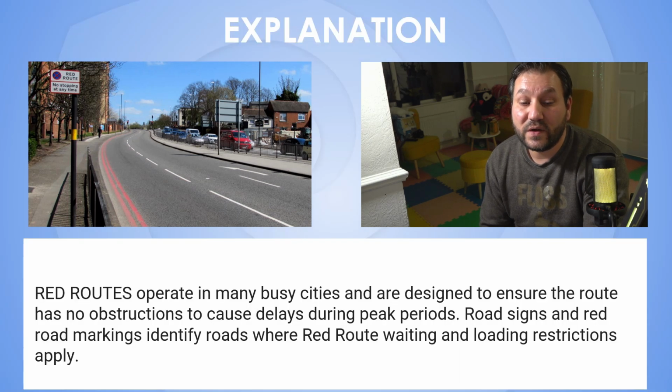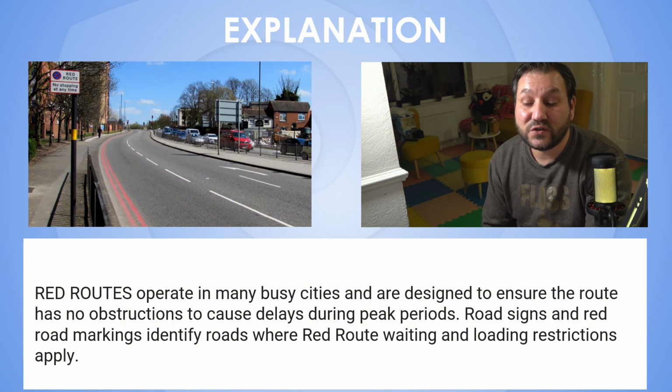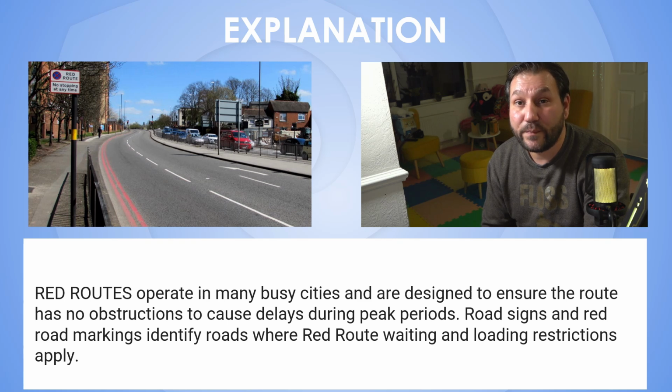Explanation: red routes operate in many busy cities and are designed to ensure the route has no obstructions to cause delays during peak periods. Road signs and red road markings identify roads where red route waiting and loading restrictions apply.